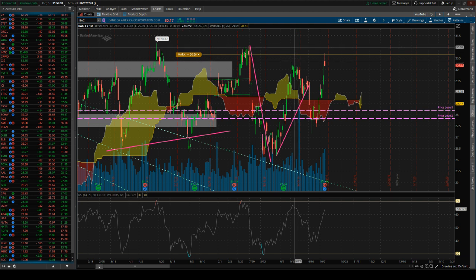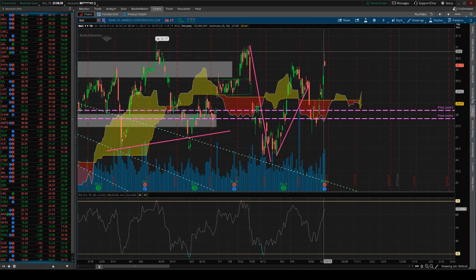Well, basically the next level. Right? So we have to see how it handles that level. Could it get above that? No, it couldn't. Right? So it found a lot of resistance in that area. You see upper shadow, upper shadow, upper shadow. Right? So we're seeing a lot of upper shadows in this area.